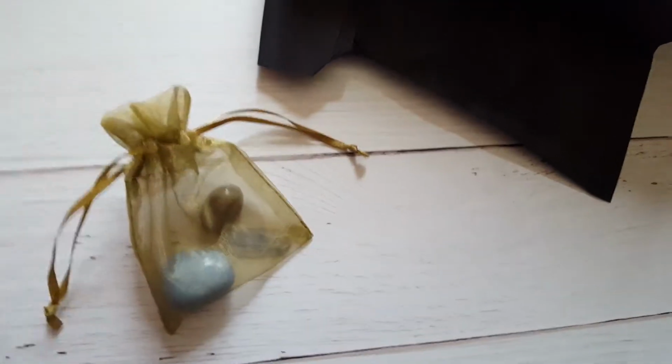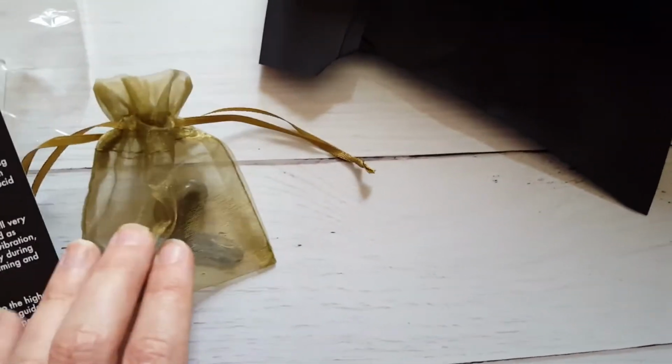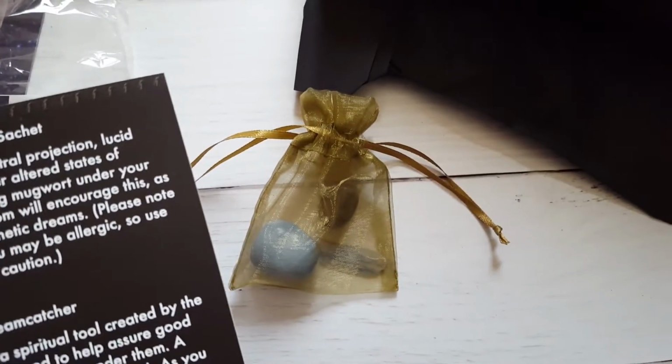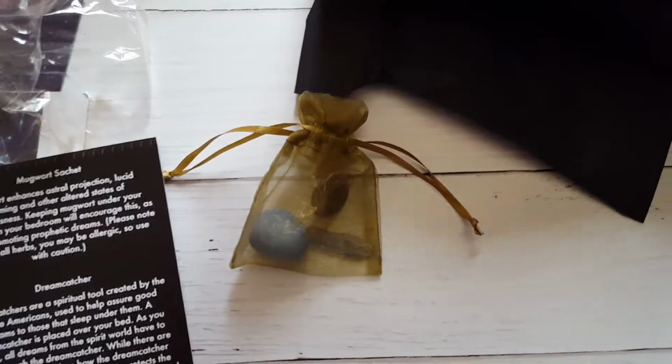So moving along, here's our stones. These are the stones I'm guessing that were listed on that card at the beginning of the box. So, blue kyanite, angelite, I don't know. There's only 3 stones in here, but there's 4 listed. Mugwort sachet. Oh no, there's a sachet in here as well somewhere.